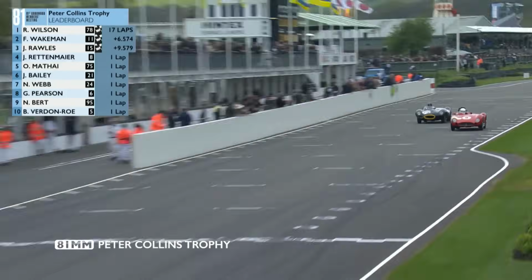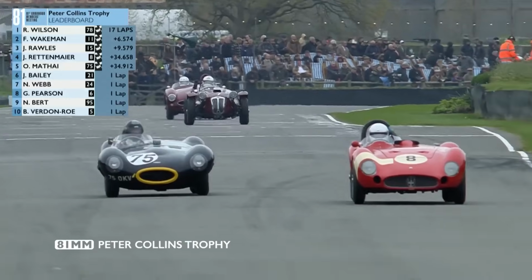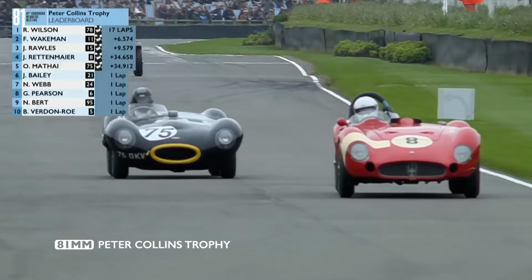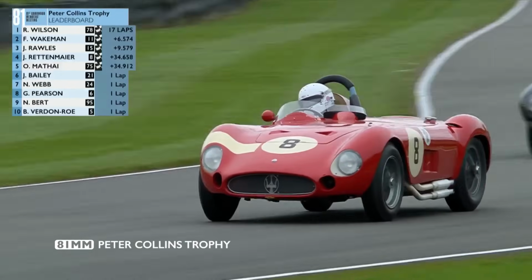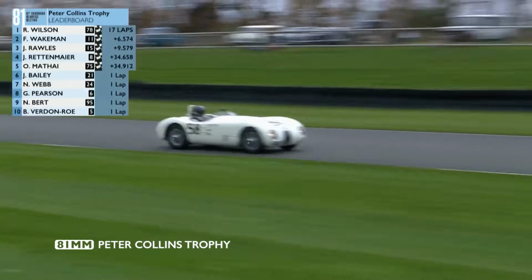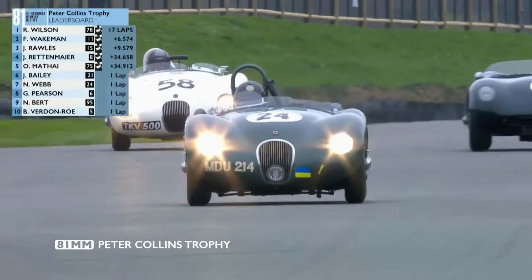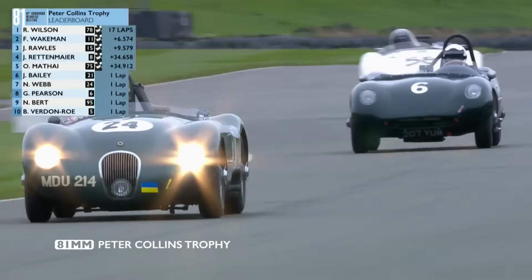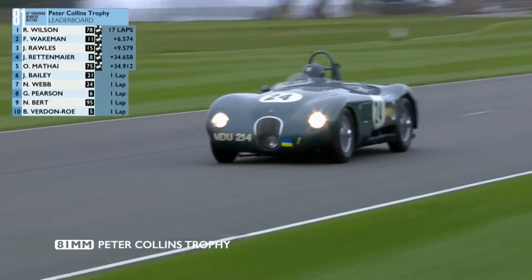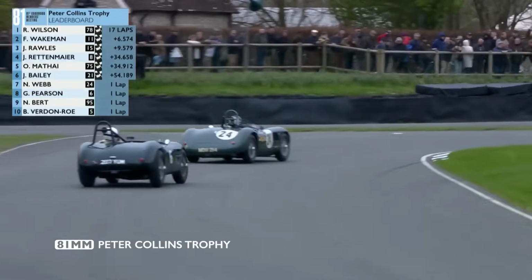He's not going to be able to do it, as he tries to tuck into the tow, it's going to go to the line, but in the end it's going to go the Maserati's way. Joseph Rettenmeyer just manages to hold on to 4th. Oliver Mathai having to settle for a top 5 position. Feisty race 2 for Jonathan Bailey in the 21 Jaguar D-Type, who has just come across the line in 6th.